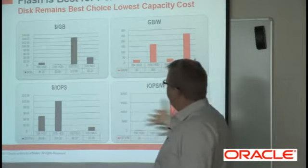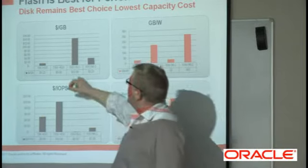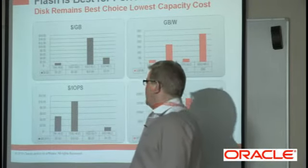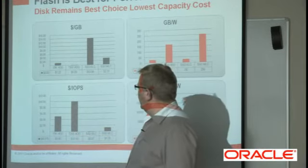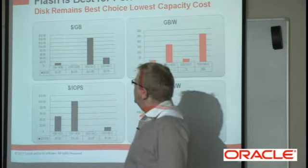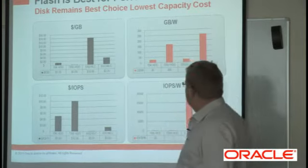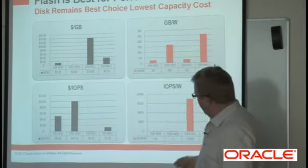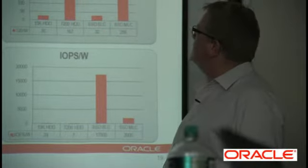But here's where the prices are being reduced. As you can see, flash is still more expensive in comparison to 15K or 7,200 drives. The IOPS are more expensive, so the throughput is more expensive. But on the gigabyte side, the IOPS here beat it. It's tens of thousands of times faster than your regular disk.